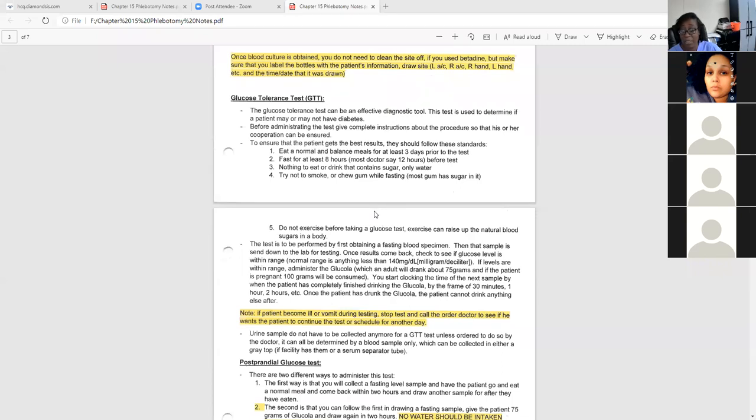Therefore, they would become dehydrated, and it would make it very hard to get labs because they were so dehydrated for every hour of their glucose tolerance test, because it can be anywhere from 1 hour to 3 hours, 2 hours, 4 hours. It just depends on how long the doctor wants it for. So it makes it hard each time we go to draw, because they're so dehydrated, because they can't drink anything once they drink the glucola, which is the substance we give the patients to find out if they have diabetes or not.